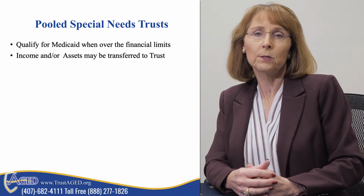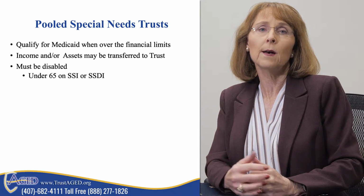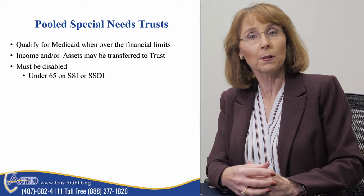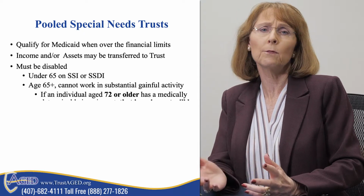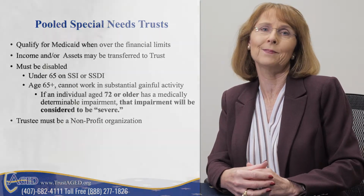One of the rules around using the trust is that you have to be disabled. If you're under 65, that means you're on Social Security disability benefits. If you're 65 or older, it means you have a lot of medical conditions that prevent you from working.